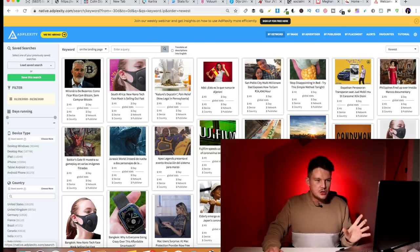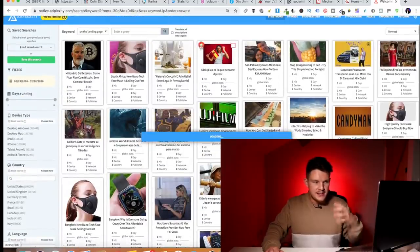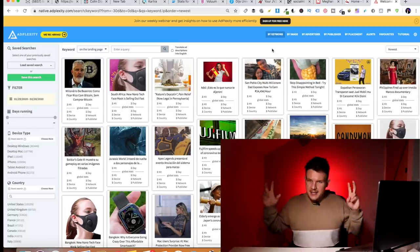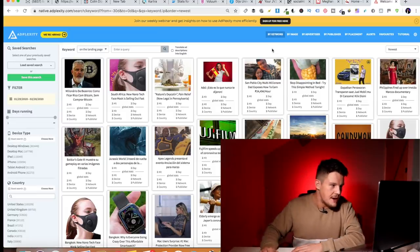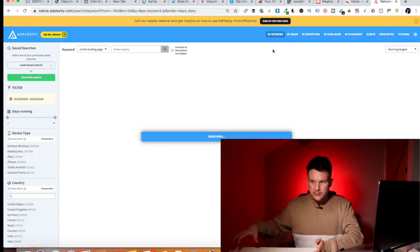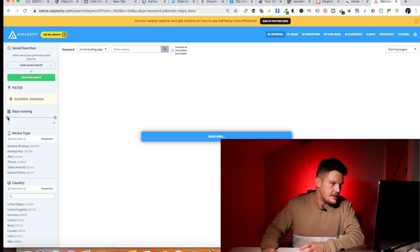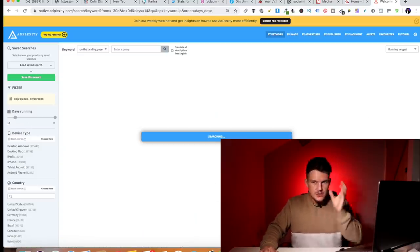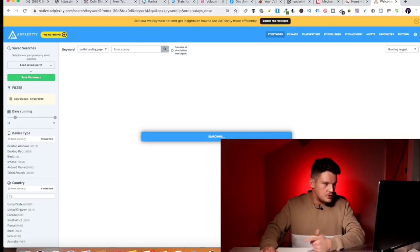I think it's like $200 per month, but if you can afford it, then definitely grab it, because it just cuts that spying learning curve in half. You can basically just come to this and go, I want to look at the offers which have been running the longest, because if an advert's been running a long time, then it's probably profitable. And then you can go, I want adverts that have been running for longer than 14 days, so 2 weeks in the last month. So these are current adverts that have been running for more than 2 weeks.